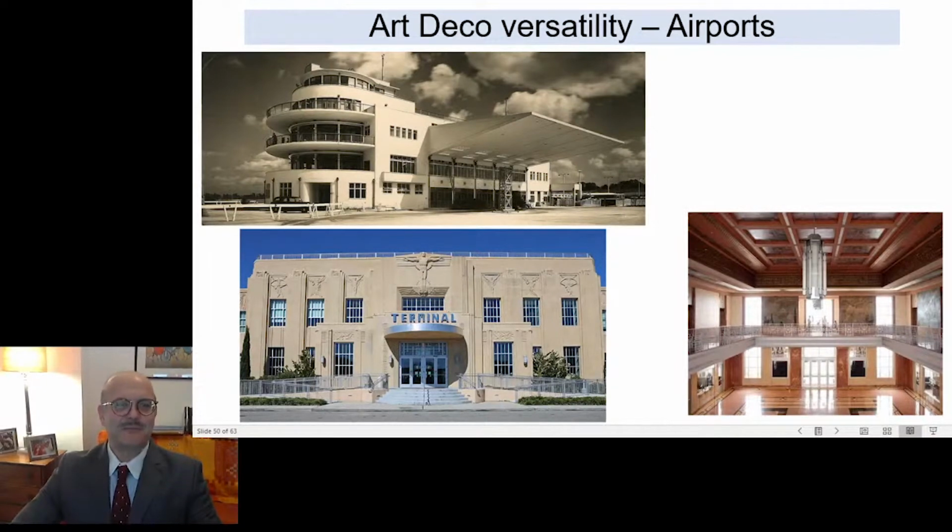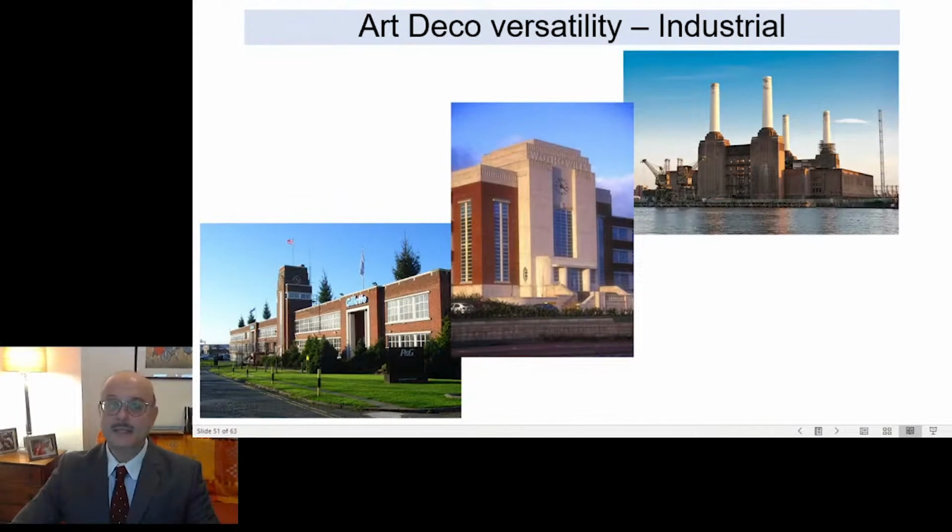If this was some kind of Popeye cartoon, at some point you'd eat spinach and the building would be propelled and it would start flying through the air. But the other pictures are from the old airline terminal in Las Vegas. But you can see that, as new types of buildings were required, Art Deco was quite versatile in fulfilling that brief. And not least, a lot of great industrial buildings.